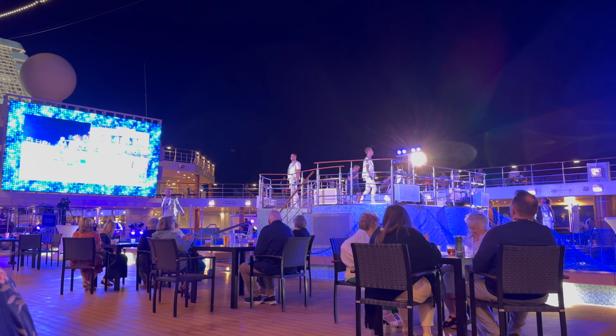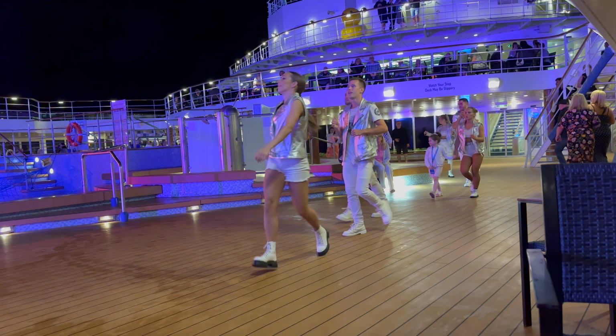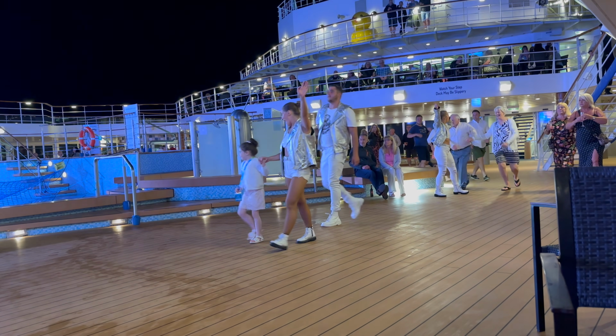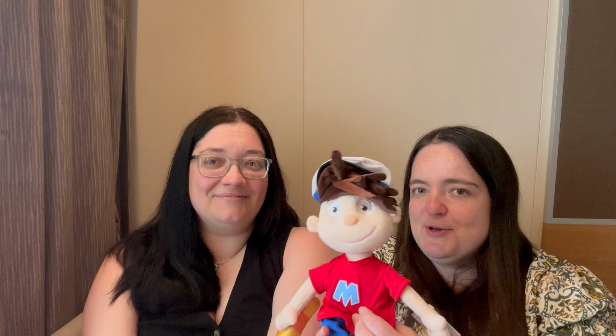The entertainment staff were really good and they were trying to get people involved. We had got a gift from Dan and Jay on the table. We'd got an ambassador teddy and the cruise director walked past and was not impressed at all that we had this ambassador teddy on board. So Laura was very, very happy because she got given Captain Mac. We assume this is the kids club mascot on board, but we were so surprised when he came back with this. We weren't expecting to actually get given a gift, which was quite cute.